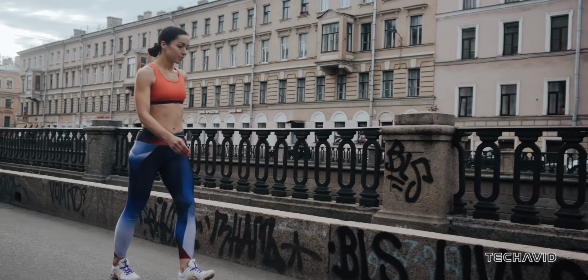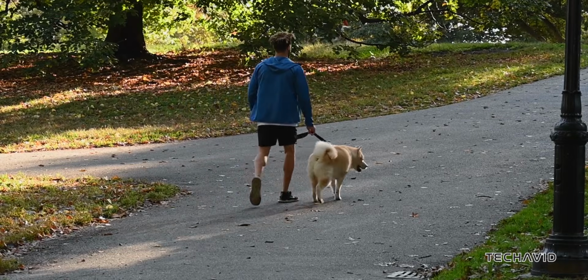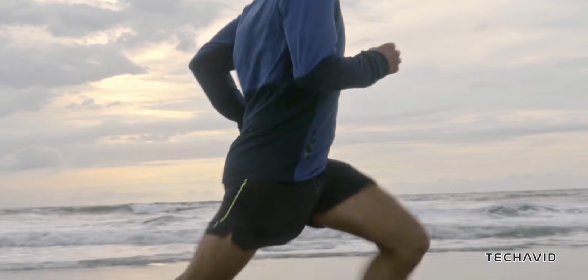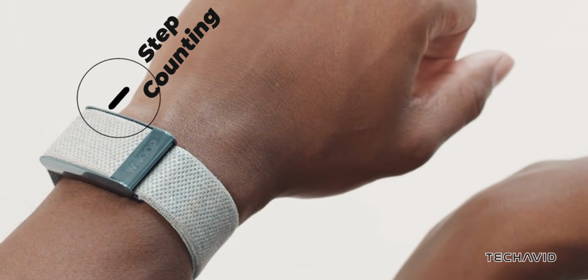Let's talk step counting for a second. You know how most of us rely on it to get a quick read on how active we've been? Like, those steps we rack up during a morning walk or just running around all day? Well, it's kind of wild that Whoop, one of the big names in fitness tracking, is only just now adding step counting to their lineup. Yeah, you heard that right.